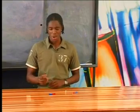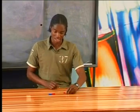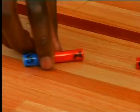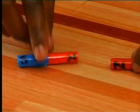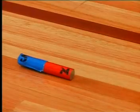Hey there guys, you know what? I'm sure you've seen something like this before. When I take this magnet here with the red north pole, put it on the table, and take another magnet, its red north pole, and put it close to it, let's see what happens. They repel each other. The red pole is running away from the other red pole. Now we say that the red north poles have repelled each other.